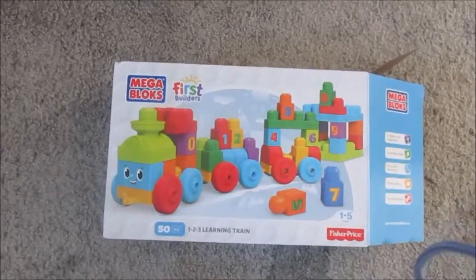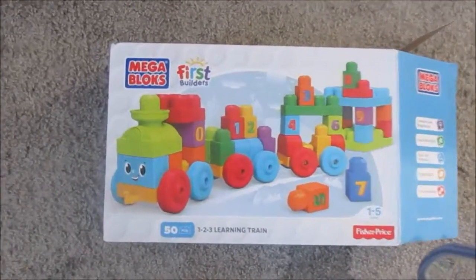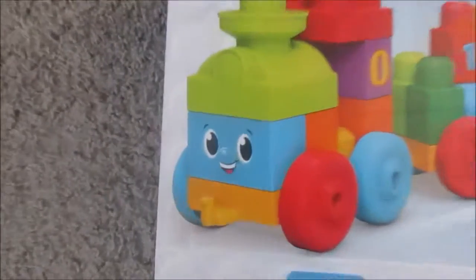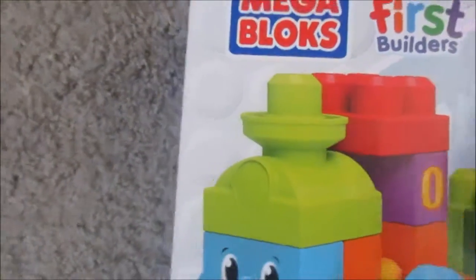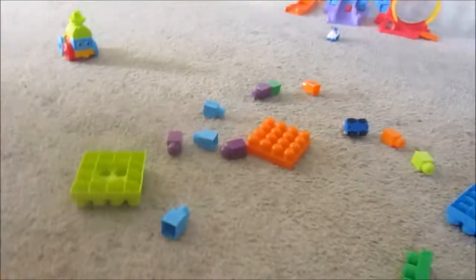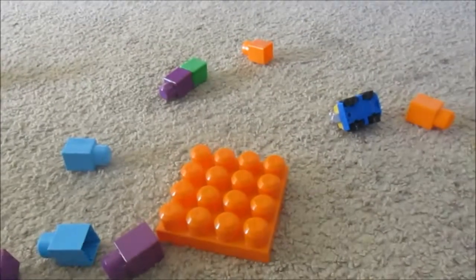For Christmas, the boys got this Megablocks train. Megablocks first builders. It has a few interesting pieces in it, like a little smiling face here and the little stack here. But we have been putting these together in all sorts of ways to make little trains. It comes with some square blocks, which are interesting, and there's the little train over there.